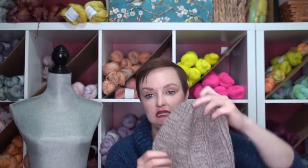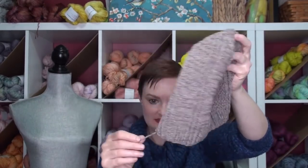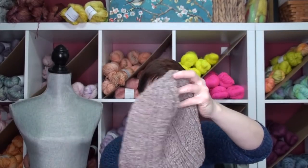But this knit was really fun. It was engaging and it went by so quickly. I still have an end. The ends are woven in, I just haven't trimmed them yet. And yeah, very addicting. I would totally knit this again.